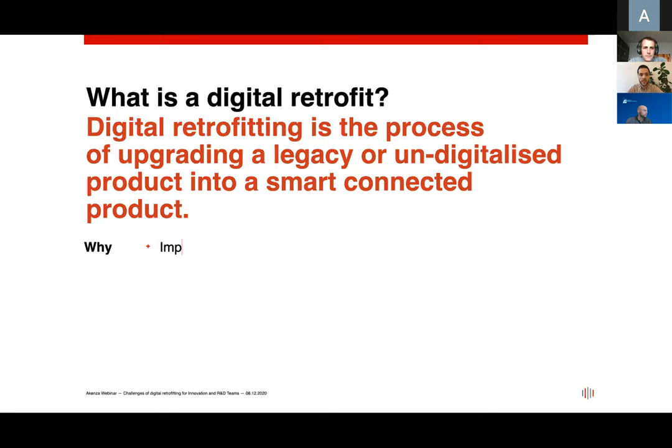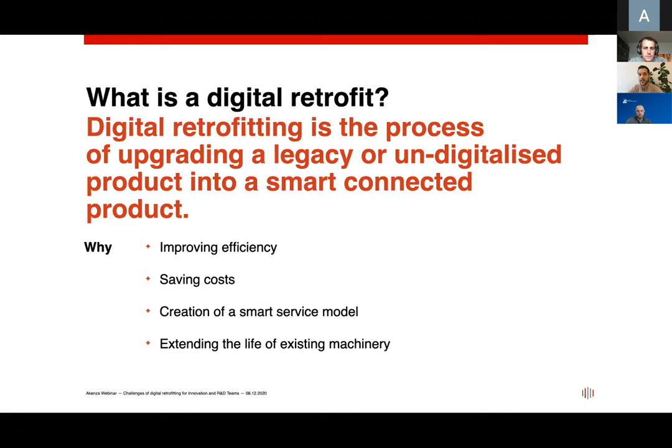And why are companies doing so? A company, first of all, wants to improve efficiency. They also want to improve cost savings and time savings for sure. And companies also want to create new business models for their own customers, meaning, for example, selling an added value to the customer that wasn't existing even before. And last but not least, companies are willing to extend the machinery lifetime. I'm thinking here about predictive maintenance that enables you the replacement of spare parts before a product or a machine shuts down.